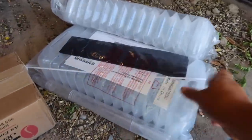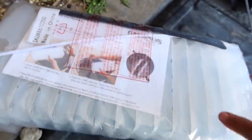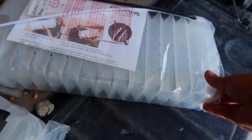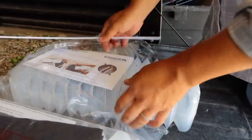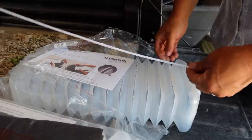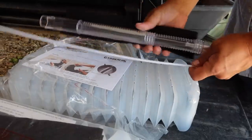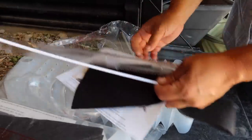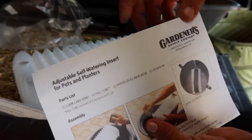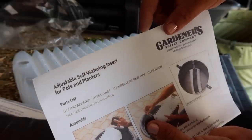Okay, the next thing we have here, from what I can read through the plastic, I haven't even opened these, are self-watering inserts for pots, which is very interesting. Let's open it up. Oh, okay, we got a long thing right here. Let's see, capillary strips and an accordion. Adjustable self-watering insert for pots and planters.